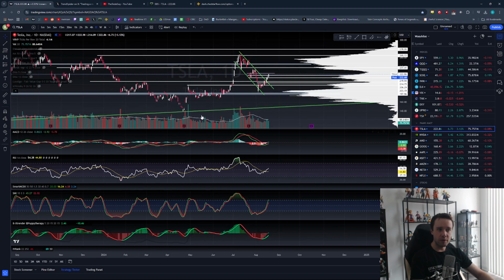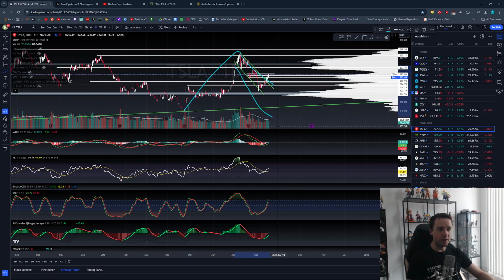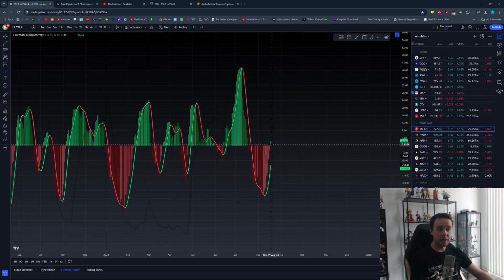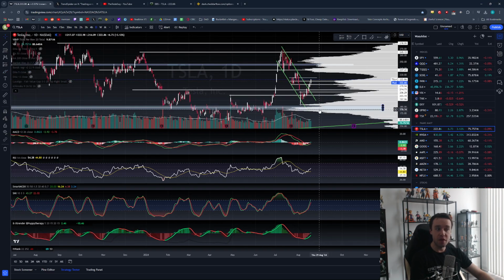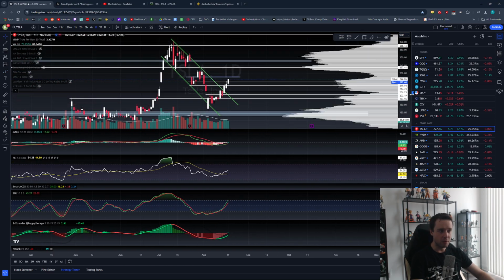The beautiful setup that it has right here with the cup and handle, breakout of the handle, potential, you can even just look at it, like I said, a bullish flag breakout like this, beautiful breakout as well, right? MACD crossed over to the bullish side. You can see the BX Trender now showing a green bar. So there's a lot of good things setting up for Tesla on the daily chart. I think the daily looks phenomenal. I don't see too much bearishness on the daily, almost at all. It's hard for me to find something that bearish on the daily chart, to be completely honest with you.